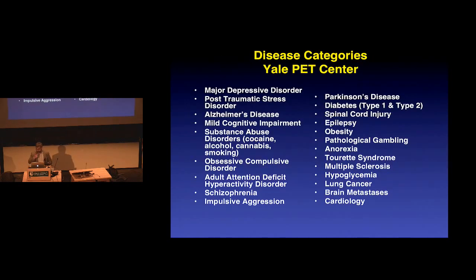What do we apply it to? Well, this is the list of disorders that we've been working with at Yale in the 8 or 9 years here. If you'll notice and go through that list, we're pretty brain-centric, a lot of CNS applications, and that's somewhat due to the particular collaborators we have, but more recently expanding now into cancer, into cardiology, etc.